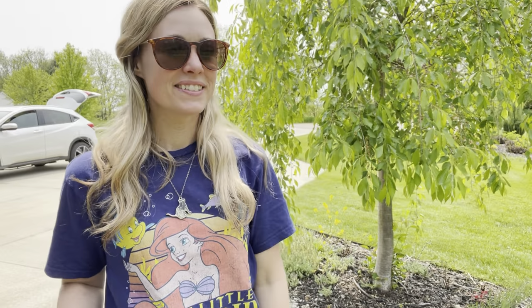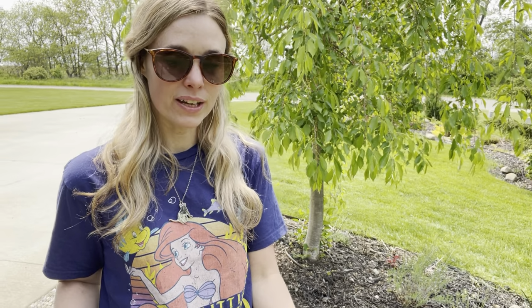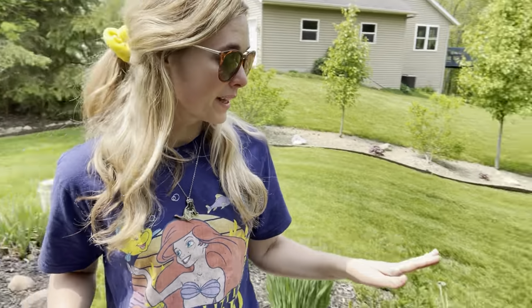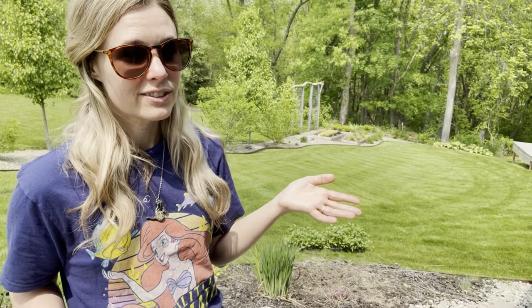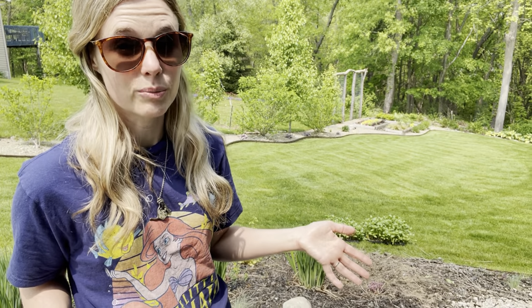Hi there. So today I'm going to be working over on this hillside bed. I was out here a few days ago and I had a beautyberry bush which I had planted right down there in that hole. As it's grown since we put it in here, it's just gotten way too big for this spot.